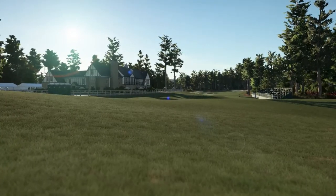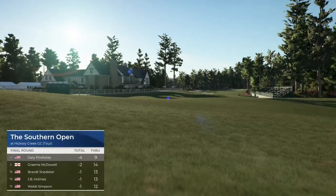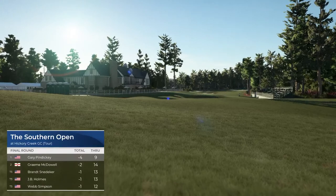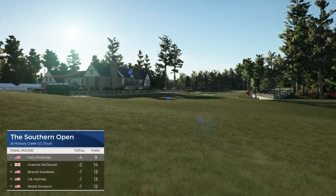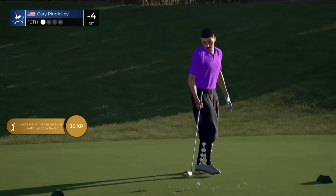Lovely position for our leader here, Rich. Out in front, but a few holes to go. Well, keep your hands to yourself. But yes, this player is definitely dialed in at the moment. Always love a new beginning. Here we are at the opening hole of the back nine, the 10th.